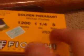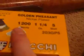This is a 20 gauge, 3-inch magnum. Obviously this is all irrelevant if your gun won't cycle a 3-inch, but most 20 gauges manufactured from the 70s up through the present were manufactured in 3-inch magnum. It's 1 1/4 ounces, the same as those other pheasant loads, number 5 shot, as those up there were. The only difference is those were 1330 velocity and these are 1200 feet per second, so these are much slower.